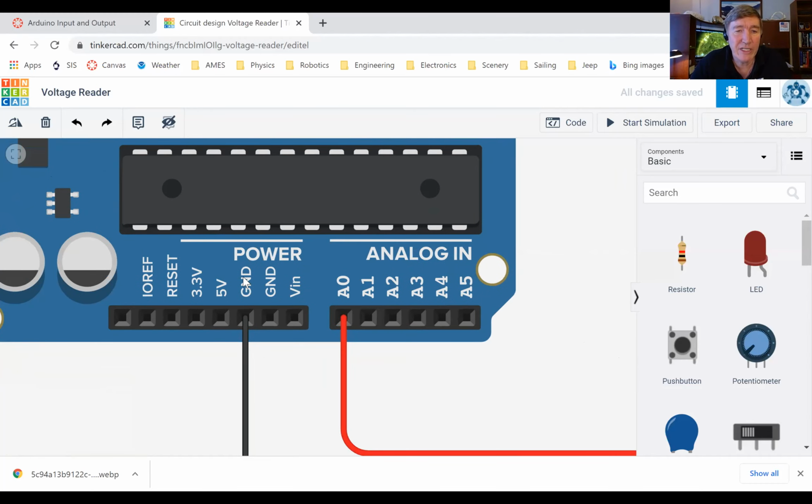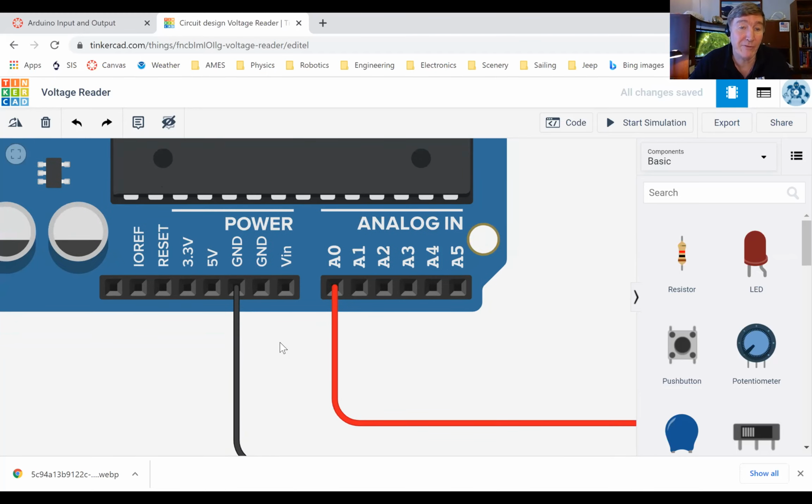All right, so one of them says GND. That's just like the negative side of the Arduino battery. So that's ground. That one's not really important, but well, I should be careful. If you don't connect it up, it won't work. So it's important in that regard.